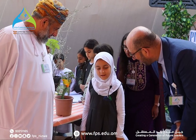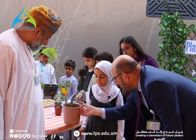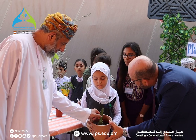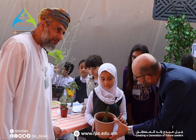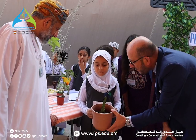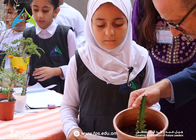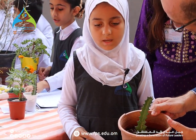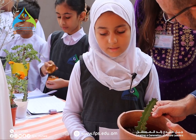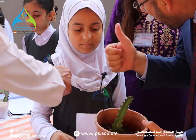Hi, my teacher and my friend. My plant is named San Pedro cactus. It can grow in hot weather. It stores water in its stem. It can grow in the desert. It is also found in Muscat and many places in Oman. Thank you.